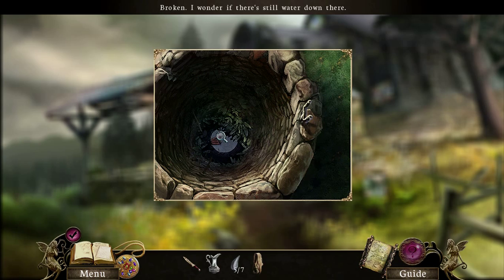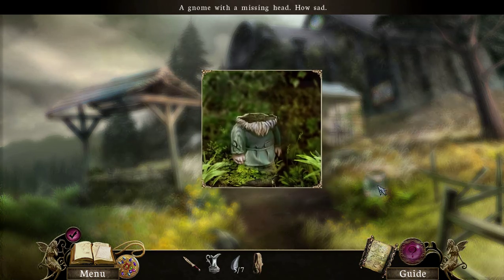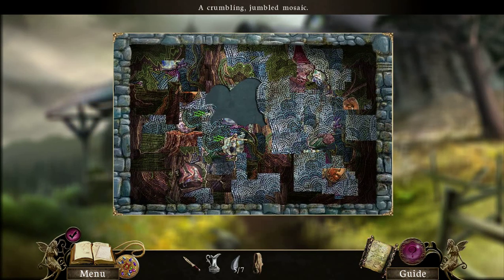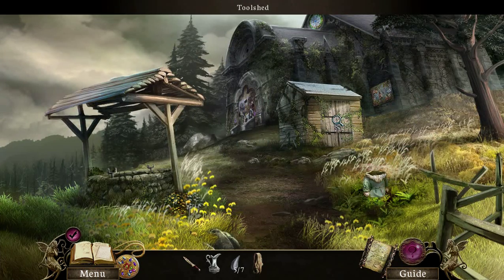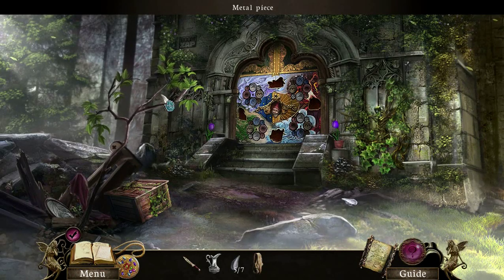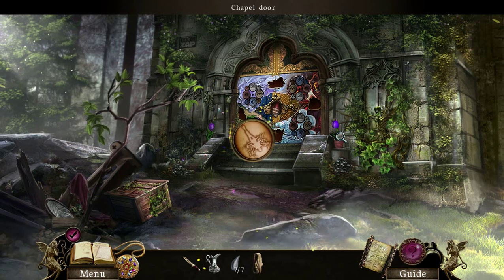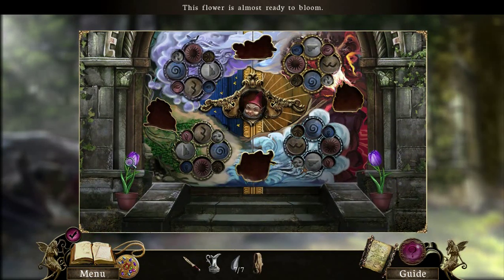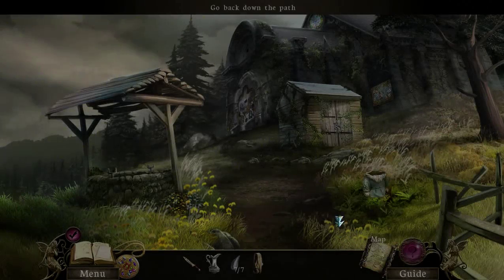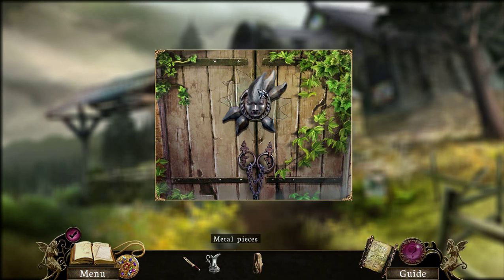This is a well. There's probably water down there. Another headless garden gnome. How tragic. A crumbling mosaic. An old tool shed. I bet that's what these metal pieces I'm finding are for, that tool shed. Chapel door. It looks like shapes are missing from the relief. Flowers almost ready to bloom, so I bet I'll use the... what do you call it? I'll get water and use it to open up those blooming flowers.